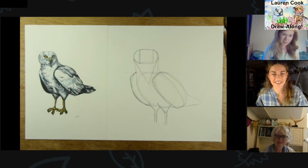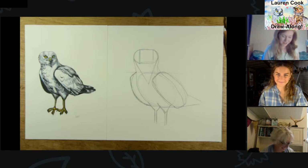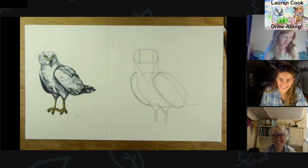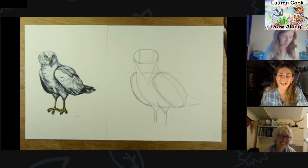How are we getting on? I'm getting there, I think. As you can see, I haven't drawn anything, so I'm just making all this up. I'm just going to take a screen grab of what Lauren's drawn on the left and pretend it's mine. That's my plan. No one knows.